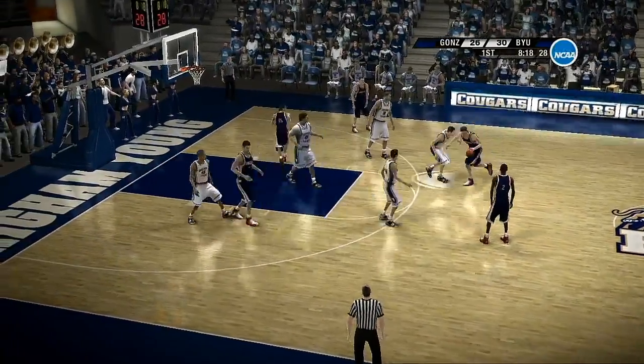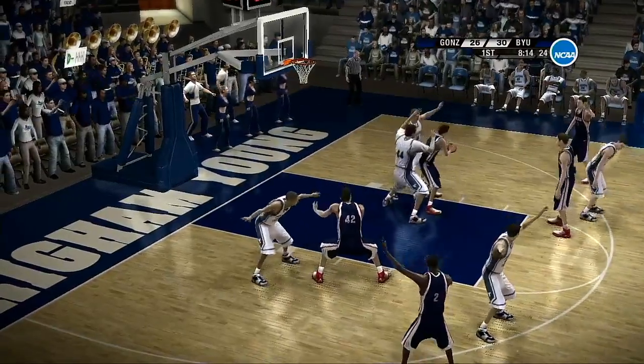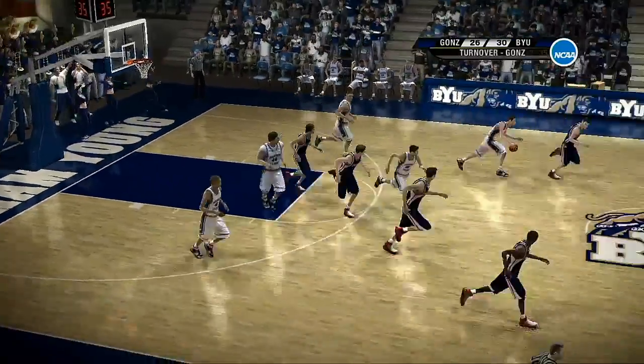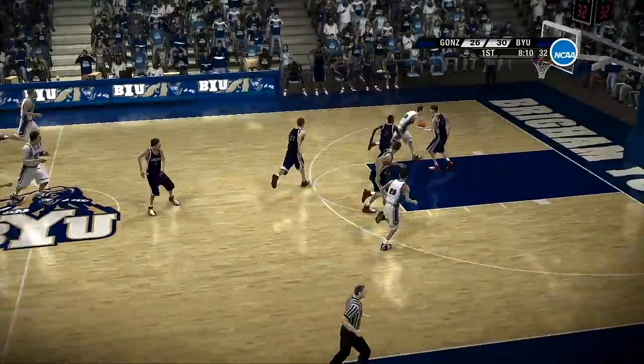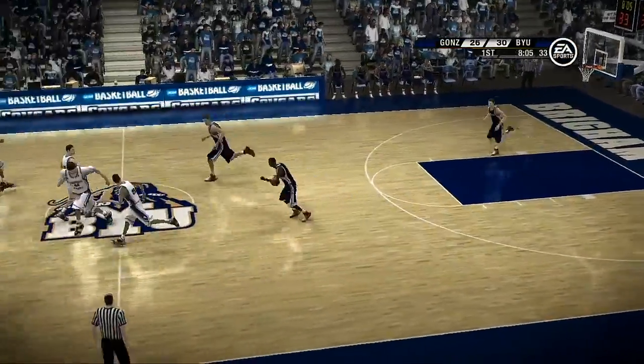On the outside, he's got some room. He's got a nice shot fake. Time to pick up the defense here now. He takes it away. Here they go into the break. Number two steals the ball.